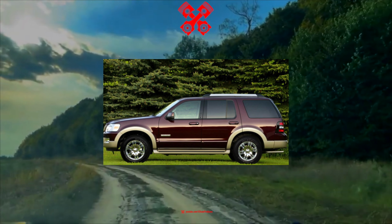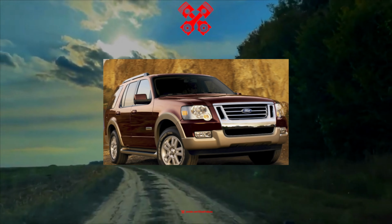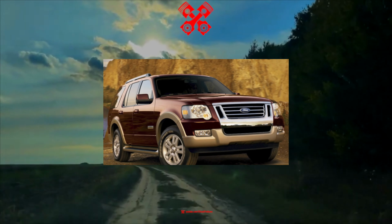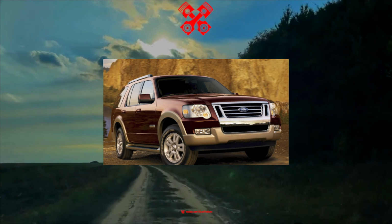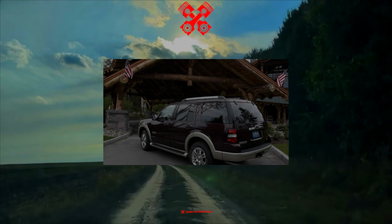In Ukraine, Explorer was sold officially. Many new and used cars were driven by private traders. The SUV was produced only in a 5-door body and is designed for 5 or 7 people. The 7-seater version of the Ford Explorer came with 3 rows of seats.